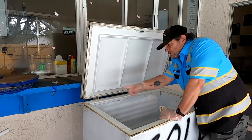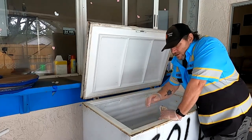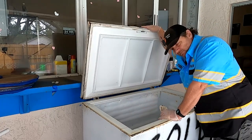All right guys, well there you go. It's all nice and clean again. I got the little ice chunks out of the gasket area. So now it should seal up and stay a little bit cooler. Later, guys.